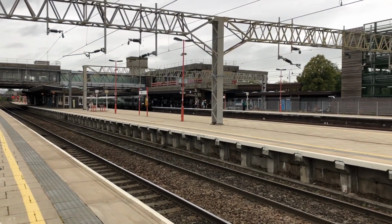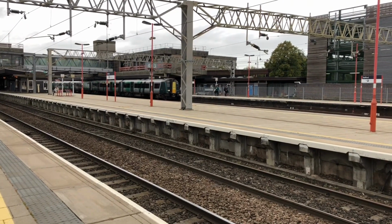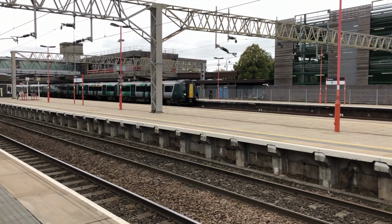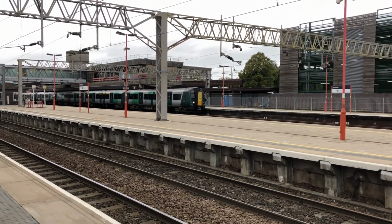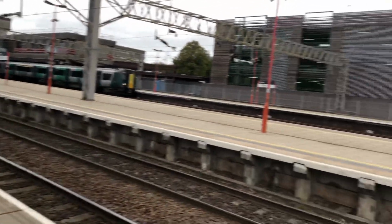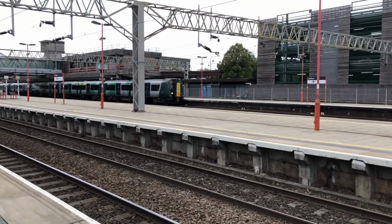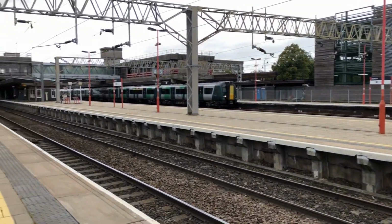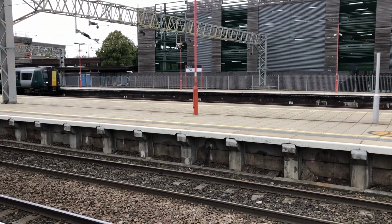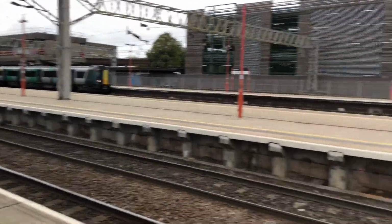So at the front we have 373. It is a double London Northwestern Railway, so we'll come back in a few seconds. I'll keep the camera rolling, just in case anything comes zooming through.